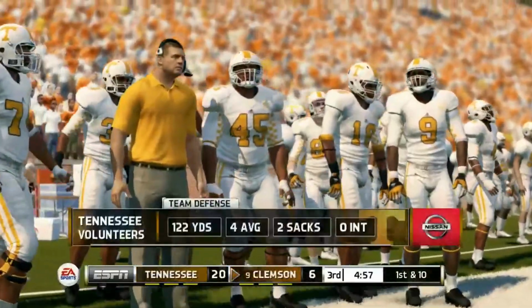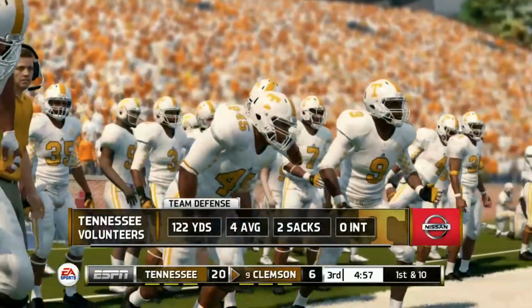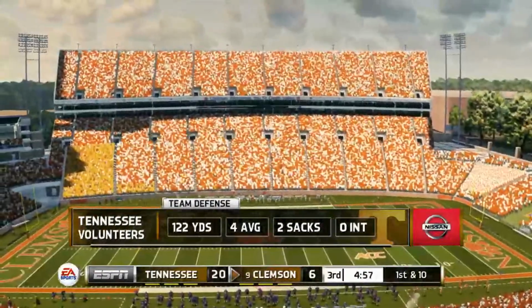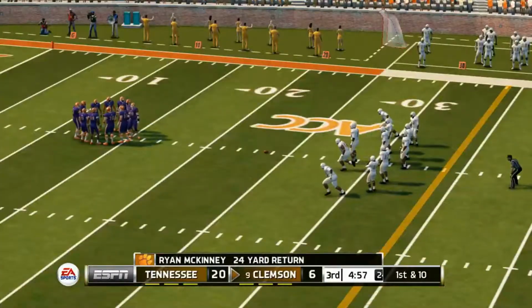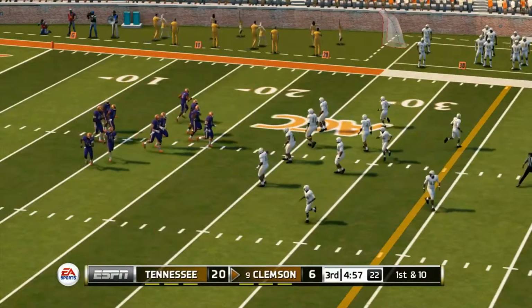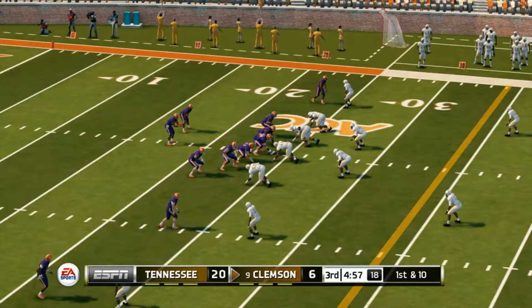The Volunteers continue to get it done on the defensive side of the football, Kirk. Yeah, they've done a good job of building this lead and almost determined here to protect it. Let's see if they can hold on here for the rest of the way. There's got to be some sense of urgency to this offense right now. They don't have the luxury of wasting drives if they want to get back in the game.